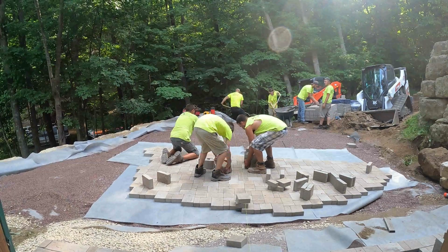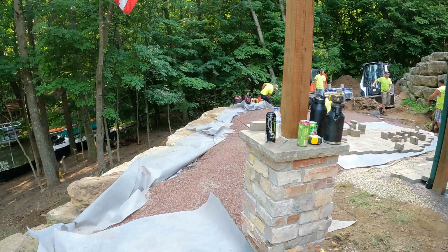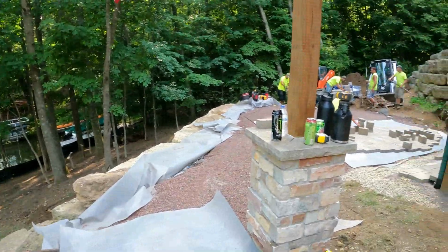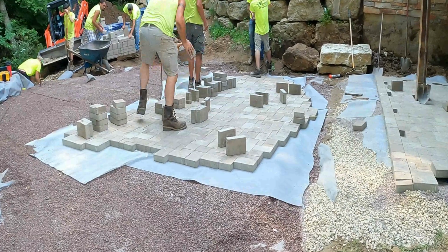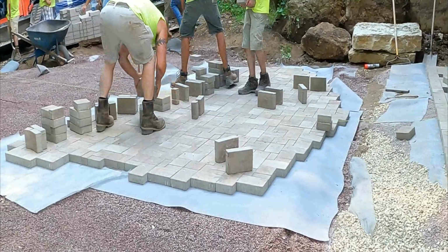But here we're starting the circle patio. As you can see, we're starting this circle. We're just building it here along the. This will be the walkway around this pillar here into that circle fire pit patio area. And here we're stacking the blocks so that we can continuously lay it.